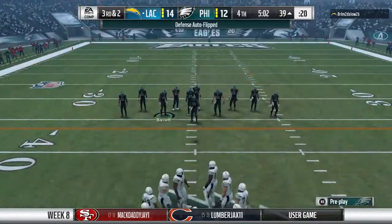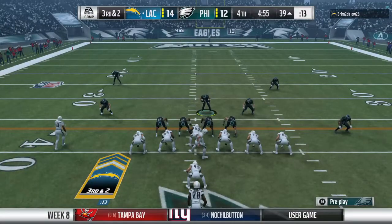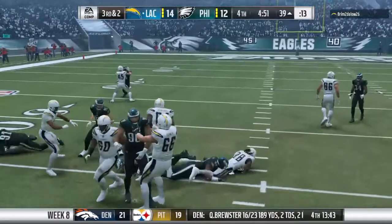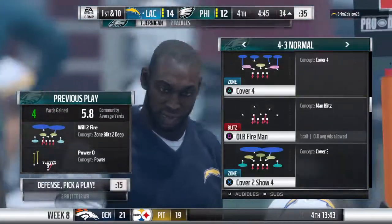The Chargers on third down, just 1 for 3 thus far. This time they face a 3rd and 2. They'll try and run it. Here's Gordon. And he gets it to the 34. Good enough for the first. It's a gain of 4 there, and it gives him a new set of downs.